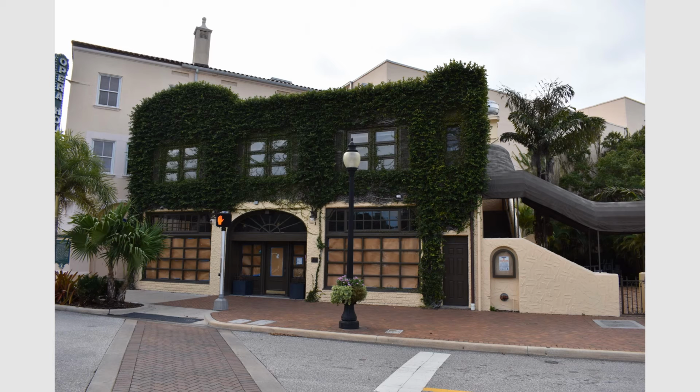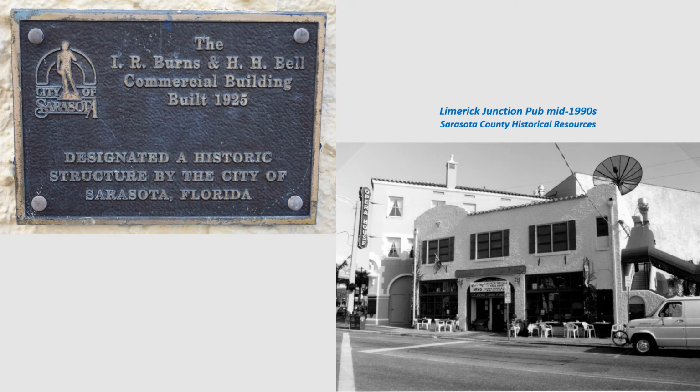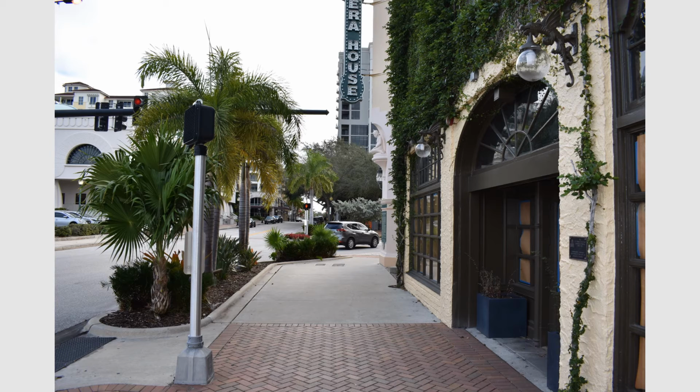This building was built in 1925 by Ignatius R. Burns, brother of Owen Burns, and H. Bell as an office building in Realtors Row at the height of the Florida land boom. From the 1920s, the building housed a variety of businesses, professional offices, and city departments. In the 1980s through today, it has housed restaurants and bars. Monroe's Restaurant circa 1980s, Limerick Junction Pub mid-1990s, DJs, etc. The last time I visited the inside of the building, it had murals of Sarasota in the 1920s in the upper chamber. The Opera House straight ahead.